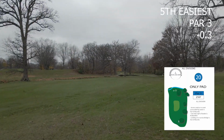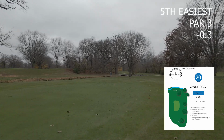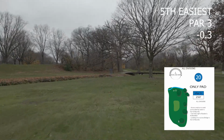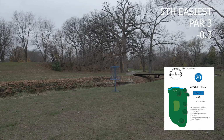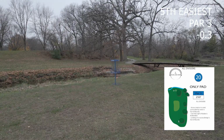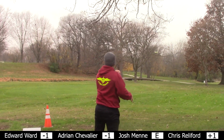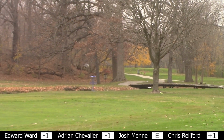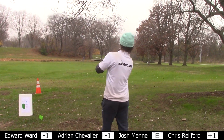This is the 5th easiest hole on the course. Hole 20. Hole 2 for our MPO. And honestly, this is maybe my least favorite hole on the course. There's a tree. There's a river. There's a little bit of optical illusion here because the river looks like it's much closer to the basket than it is. That said, in my mind, this is a little bit of a filler hole, just kind of getting us around. We were trying to find places to put these extra 6 holes.